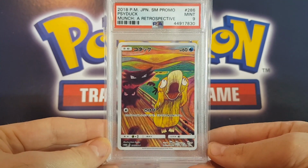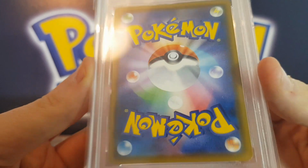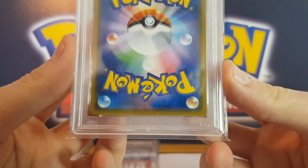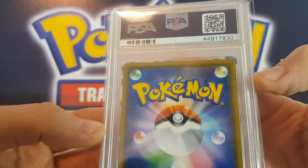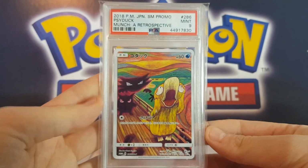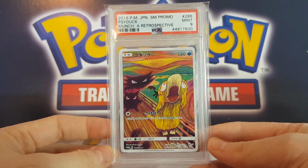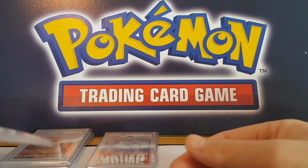Yeah, this is beautiful. Psyduck is notoriously the hardest one of the Scream promos to grade. I'm trying to figure out why this one specifically got a 10. It might just be some very light edge wear or something, maybe some dinks in the corner. I'm not sure, but yeah, Psyduck's traditionally the hardest one to grade. So it fetches a really hefty price tag. I think as a 9 though, you're still going to be getting about $40 to $50 for the Psyduck, which is really nice.